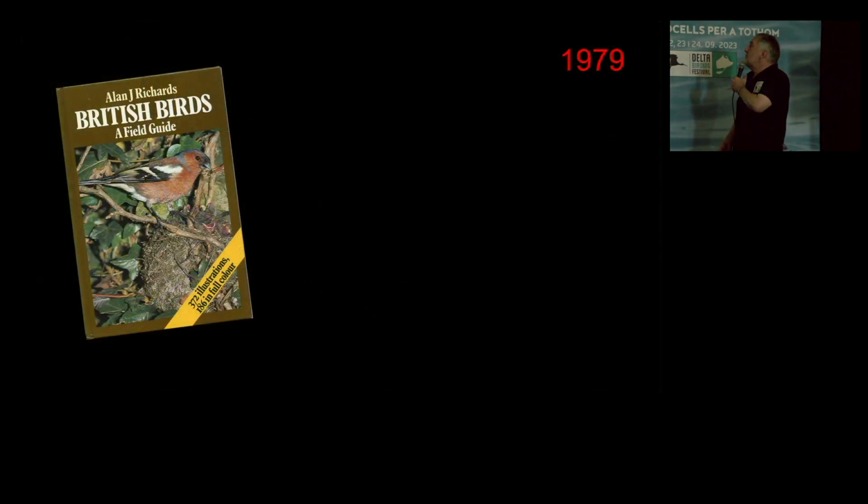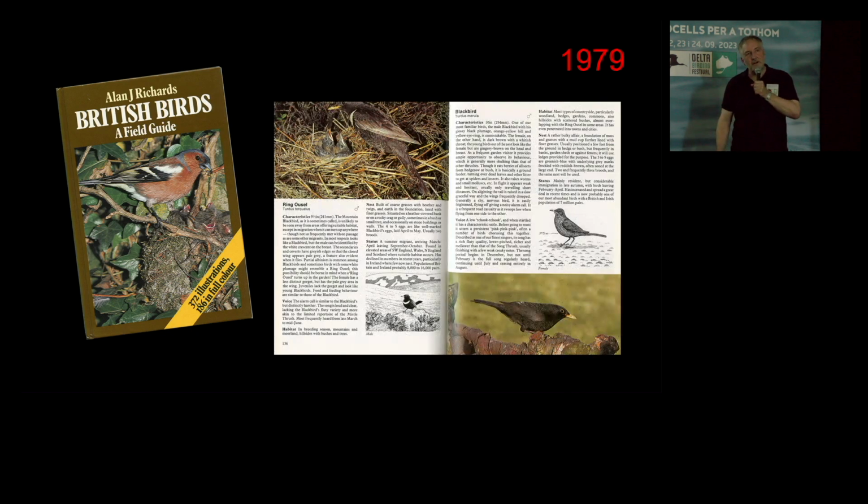So that got me going with that, but it was in 1979 that the first photographic guide that I'm aware of that was supposedly potentially useful in the field was published, and this is Richards' book on British birds, a field guide. This is a little bit Anglo-centric, I'm afraid.